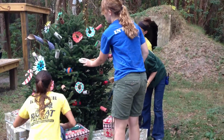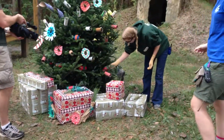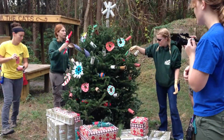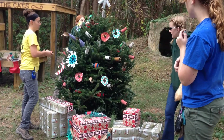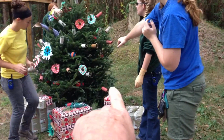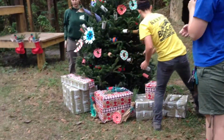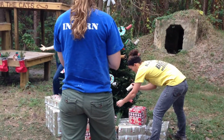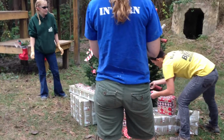How does that look from the front? Well, until everybody gets out from in front of it, it's hard to tell. Yeah, over here on the other side, Erin. Yeah, but we only need it on the front. It's aesthetically pleasing right now.